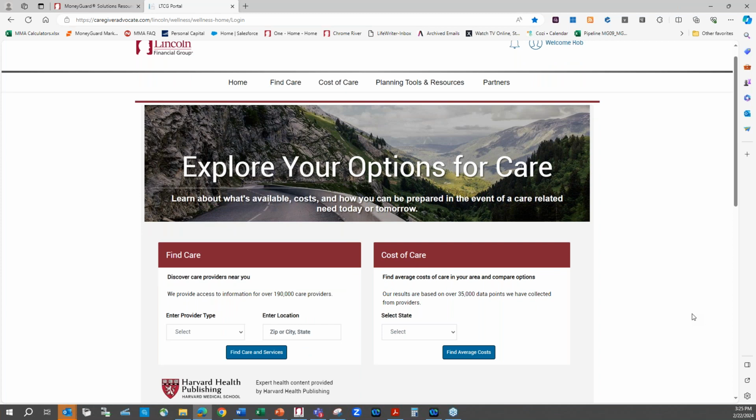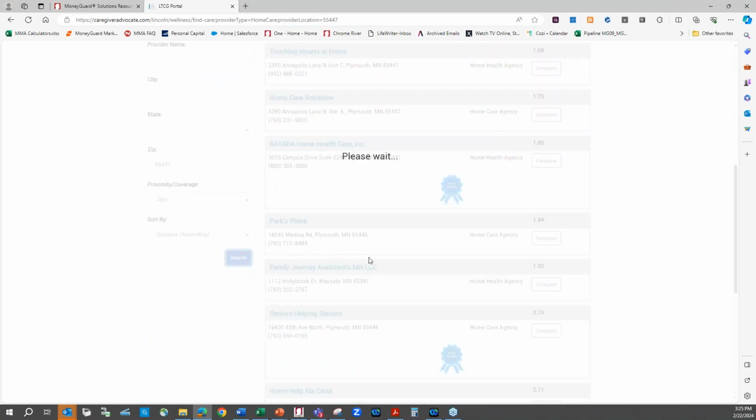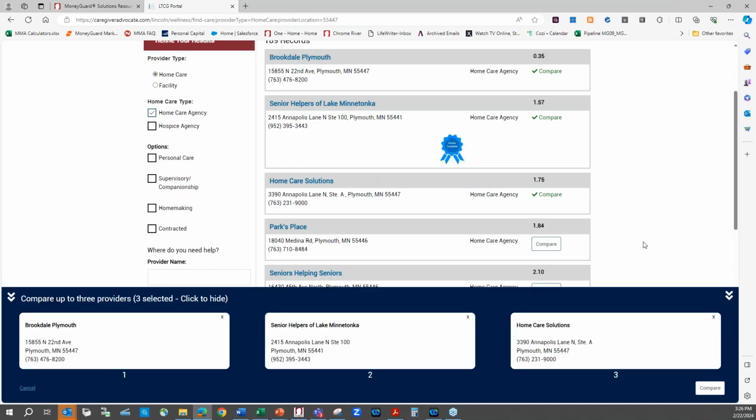So what you can do is you can find care providers who are properly long-term care licensed in your area. You can find cost of care in your area. So for example, if you wanted to search up a home health care agency in your city or state, for example, we'll use the 55447 area code in Plymouth here. What you'll find is a list of all of the home health care agencies in that area. You'll be able to see different ratings of these care providers so that you can make a more informed decision and have faith in the people who you are going to be working with. And naturally, you don't need a team in order to utilize the service. You can definitely tweak and compare and contrast items yourself.